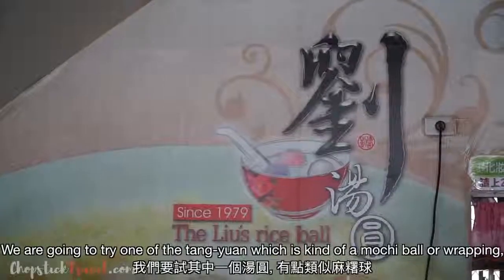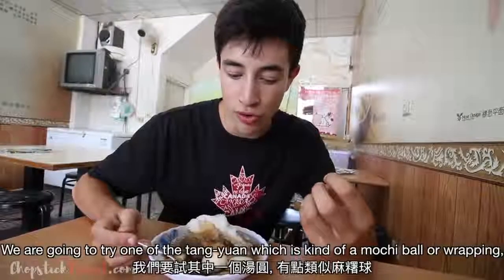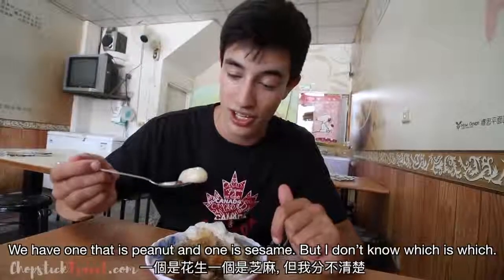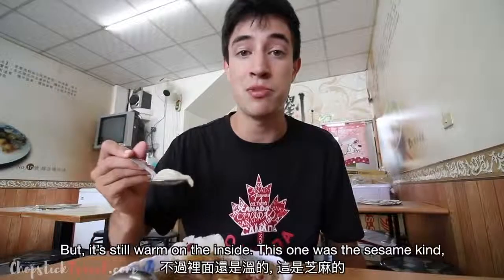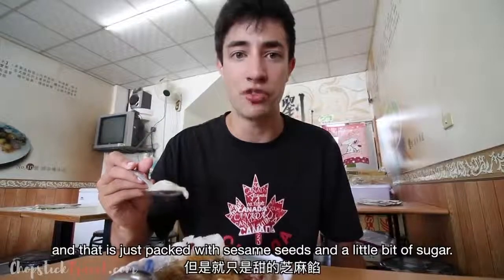Okay, so we're going to try one of the tang yuan, which is kind of like a mochi ball, a mochi wrapping with a sweet filling. So two different kinds. One is peanut and one is sesame, but I don't know which is which. I'm just gonna try this one here. Whoa, that's really hard to chew. But, oh, it's still warm on the inside. This one was the sesame kind. And that's just packed with sesame seeds and a little bit of sugar.